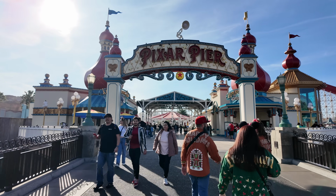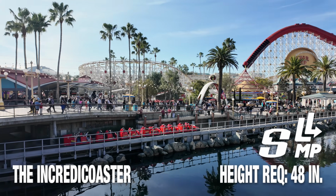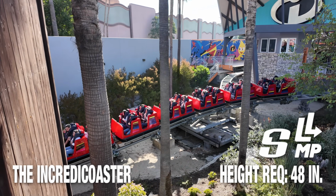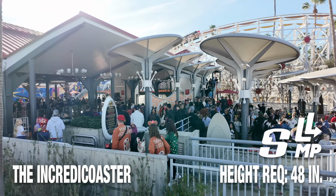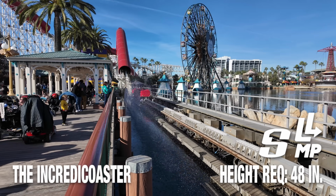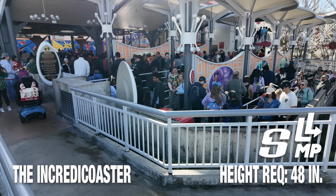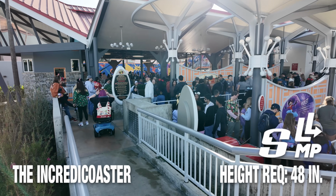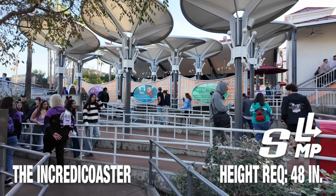Moving along, we come to Pixar Pier, and the first ride you'll come across is the Incredicoaster. This is the largest and longest roller coaster in both parks and has a height requirement of 48 inches to match. Once a child is tall enough for Incredicoaster, they can ride everything at Disneyland. This ride does have a single rider line, but it moves quite slow, and I don't recommend it. Even if the standby looks long, it moves pretty quickly, and we don't mind waiting for it.